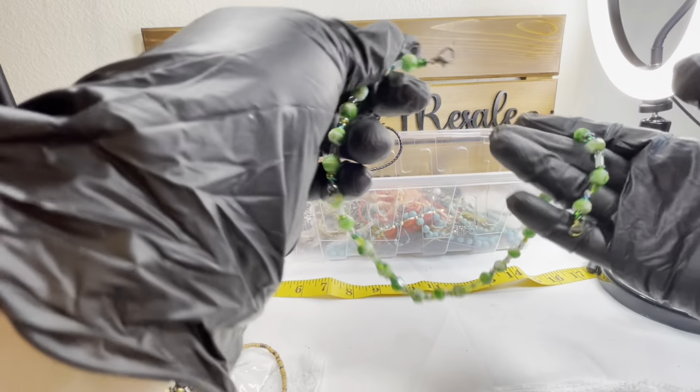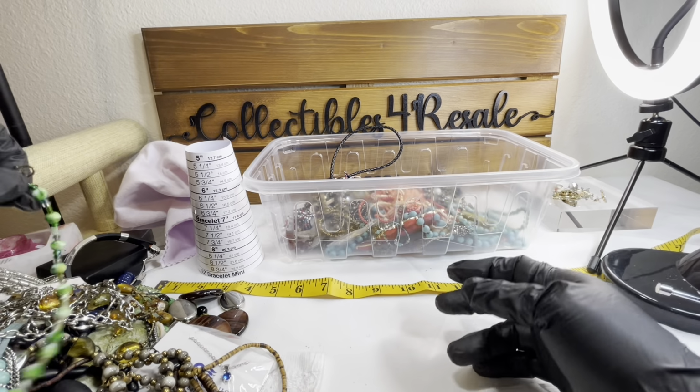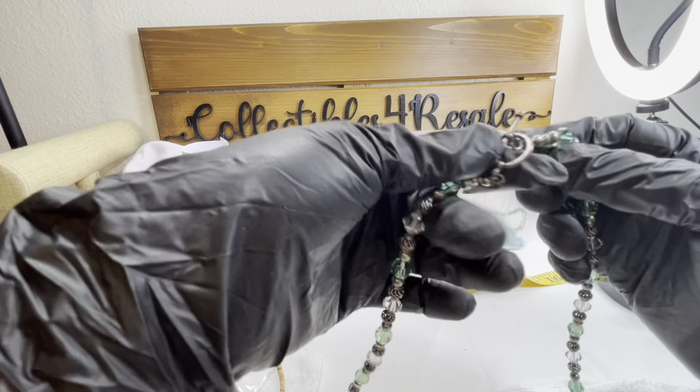Oof, bonus hair that I don't want. Thank you. Yeah, these are just a little cheapy one. It's going into crafters. I don't like stuff that has hair like that. Ugh. Okay. Oh, these are cute.